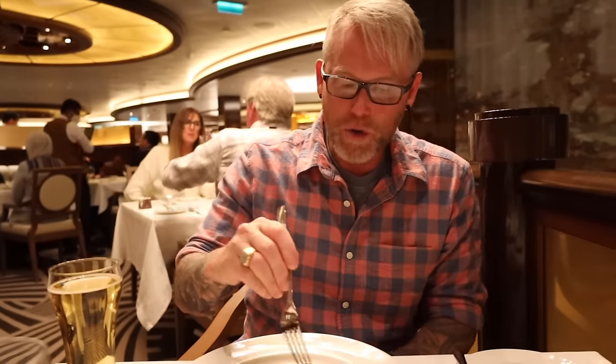Sauce is good. Time to break out the fork because we're going in with the scallops. Sorry, I was wrong about the crab. It's just scallops and shrimp, and there's like some slaw, cucumbers, and tomatoes. Like zucchini. Zucchini. It's all cold, but it's very refreshing. I would ask for extra sauce if I was gonna do it again. That was pleasant to eat.